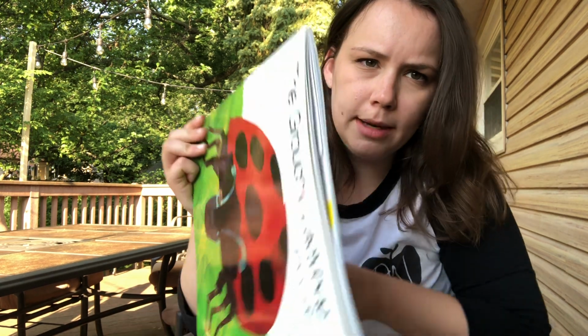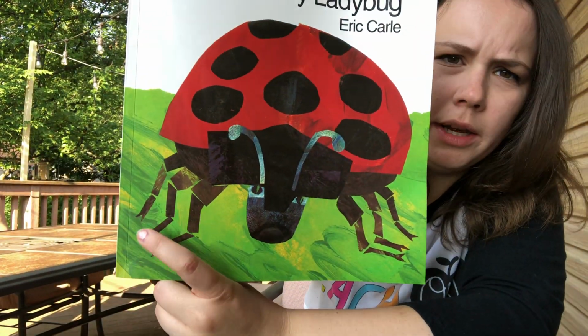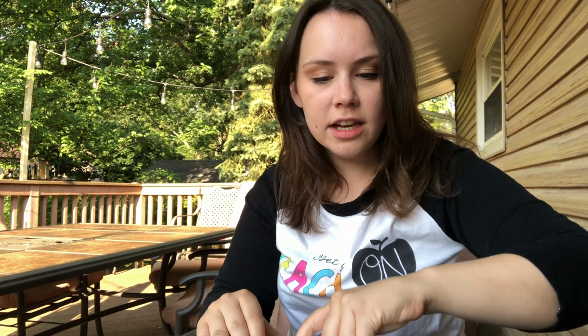Did the grouchy ladybug learn that being grouchy doesn't always get you what you want? She did. Now, did you notice something about her legs? How many does she have? 1, 2, 3, 4, 5, 6. She's an insect. And at the end of the story, it mentioned about the fireflies coming out.